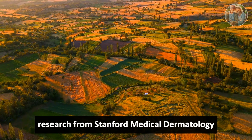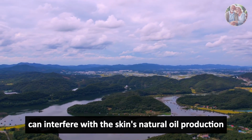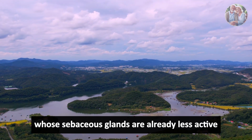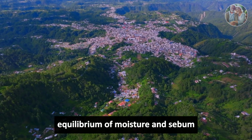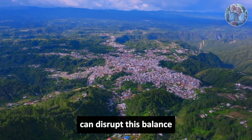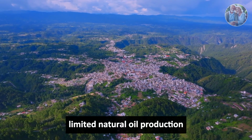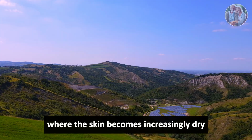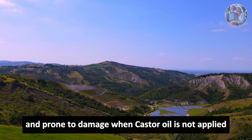Research from Stanford Medical Dermatology highlights that overuse of castor oil can interfere with the skin's natural oil production, particularly in older adults whose sebaceous glands are already less active due to aging. Mature skin relies on a precise equilibrium of moisture and sebum to remain healthy, and excessive castor oil application can disrupt this balance, signaling the skin to reduce its already limited natural oil production. This disruption creates a vicious cycle of dependency, where the skin becomes increasingly dry, irritated, and prone to damage when castor oil is not applied.